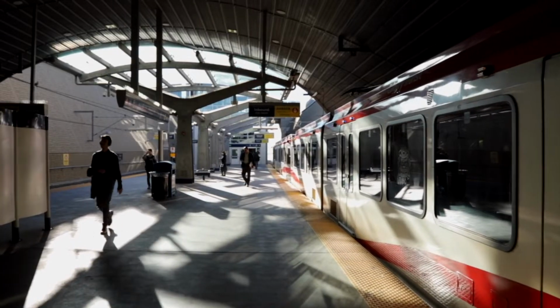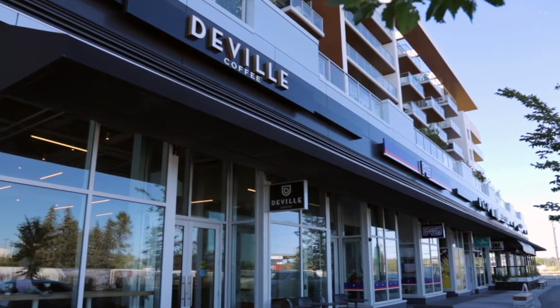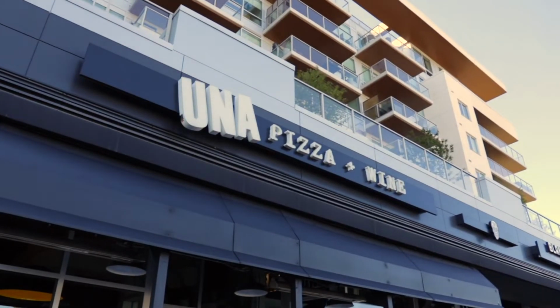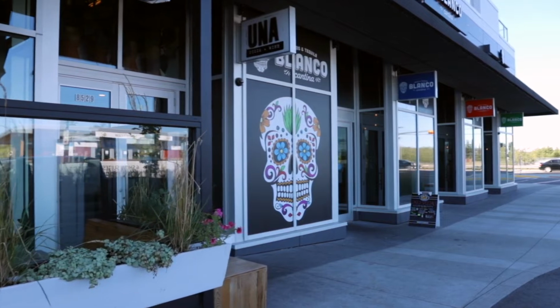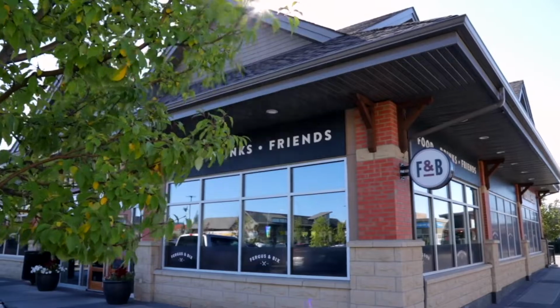Explore the unmatched charm and convenience that comes with life in West District. Live steps away from the best restaurants, cafes, shops, fitness studios, and everything in between.